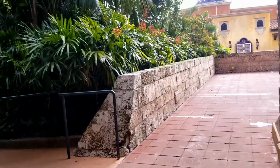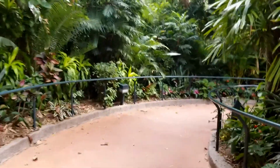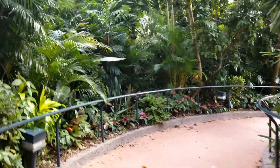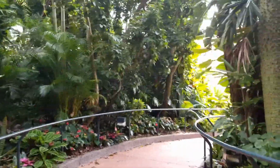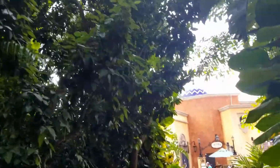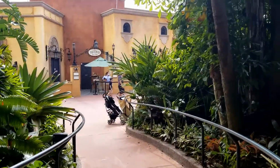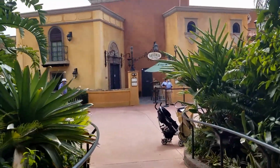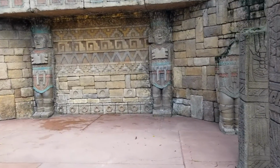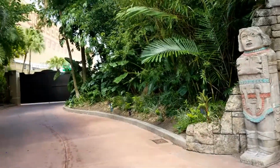Okay, we're back outside. Still no rain, but I love this walk here. When you exit the side of the pavilion, you come out and you get to walk through these beautiful trees and plants. It feels very lush. I feel like you're walking through the forest in Mexico, of course, right out into a street. Normally Donald Duck meets people right here, but right now there's no character meet and greets.